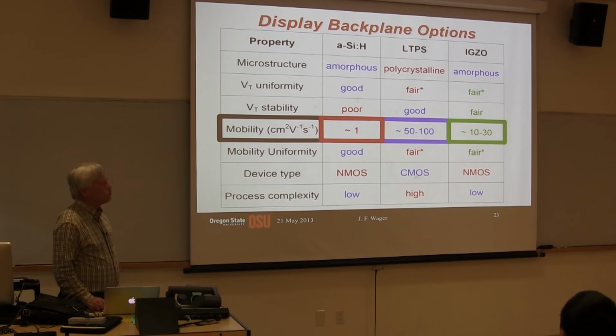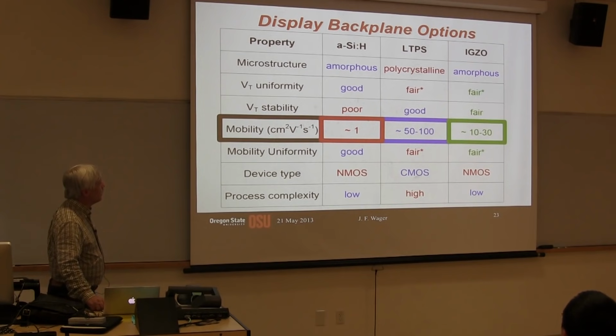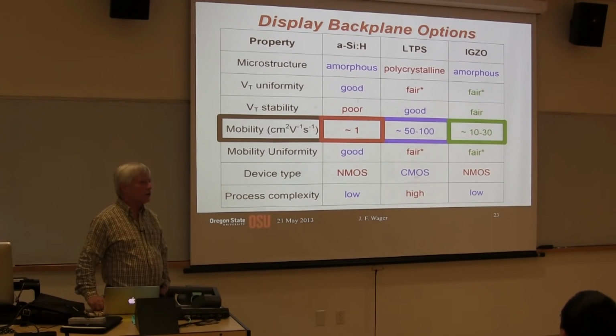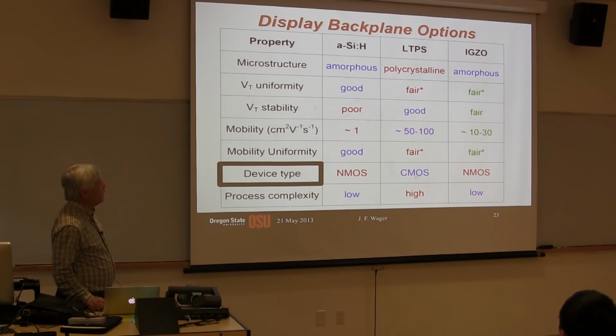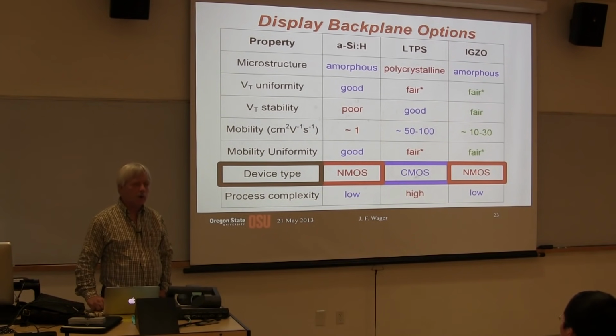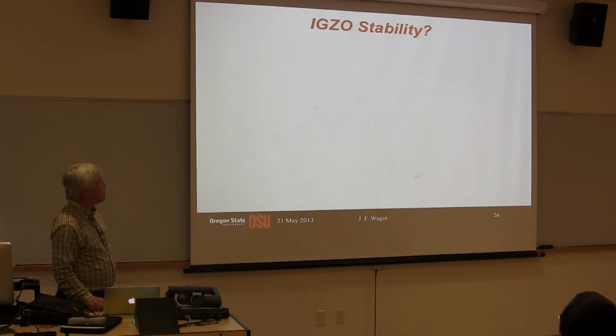Mobility, LTPS wins. It's got the highest mobility. So if you need mobility, choose LTPS. That's the only way to go. However, we've got a lot more mobility than amorphous silicon in the IGZO, and I think there's a lot of application space. I'm very, very bullish about that. Device type, if you need CMOS, LTPS is the only way to go. So if your application requires CMOS, there's no other choice. But if you don't need that, it's going to cost you to do that, okay?